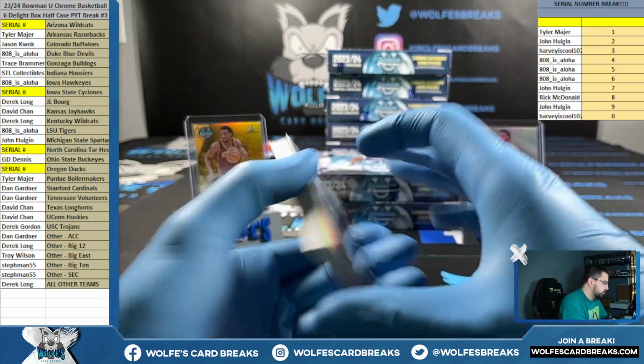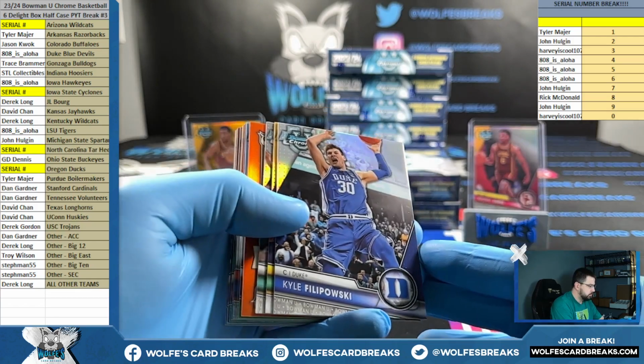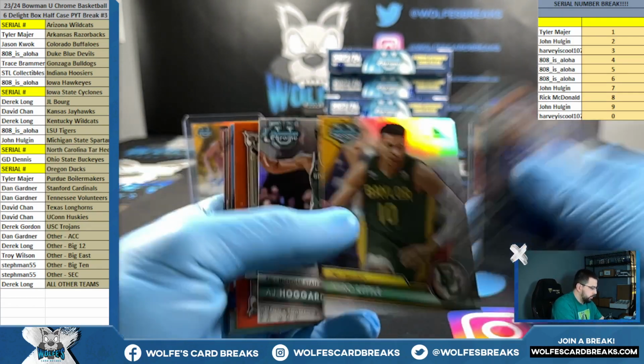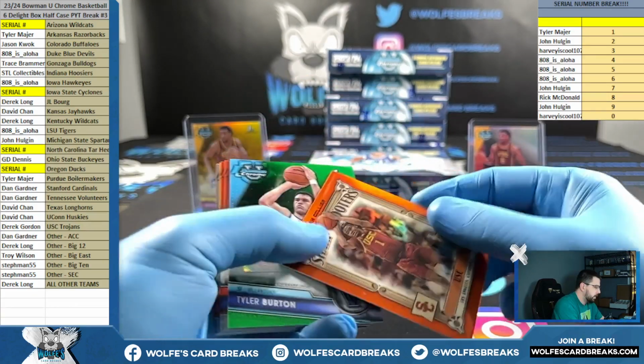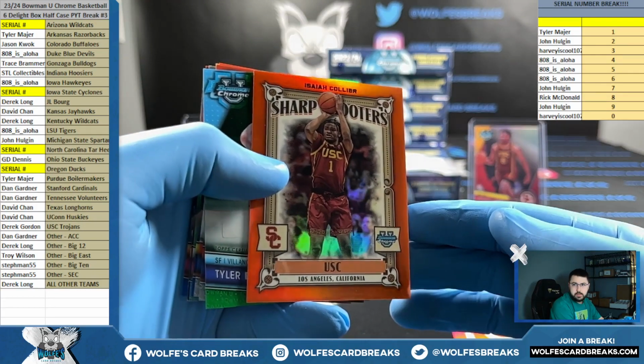But, ooh, we got a little orange in the back there. I saw the out of 25. Got another orange coming up here too as well. Is that an orange? Oh, no, orange insert. Okay, here we go. Refractors. How about Isaiah Collier? SC hits again. Orange on the sharpshooters. 4 out of 25. Very nice.